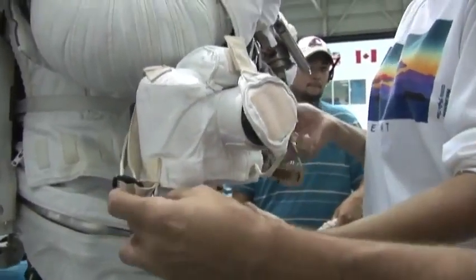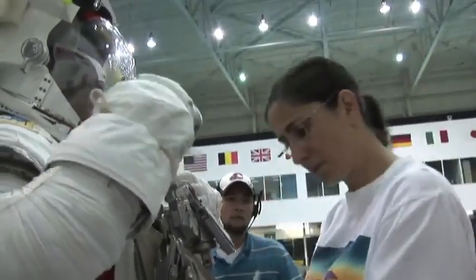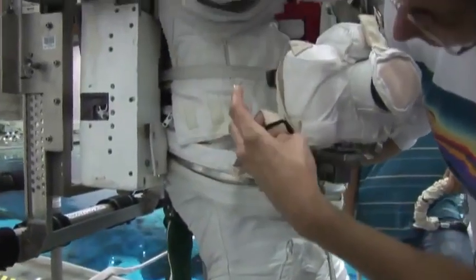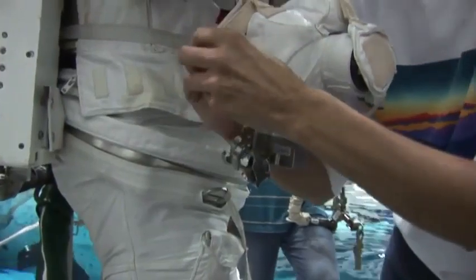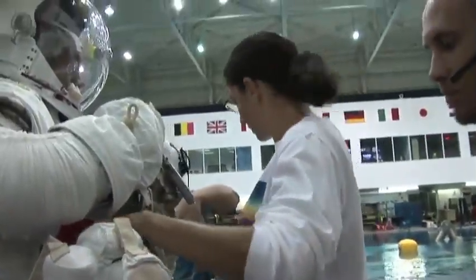We're using this camera. And that's a tether hook that Nicole's showing. Everything needs to be tethered so we don't lose it. So once he attaches that hook, we're pretty sure that camera won't float away, and if it does float away, the hook will allow Al to get it back.